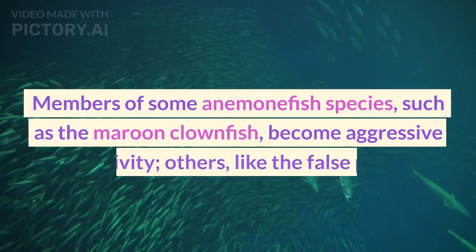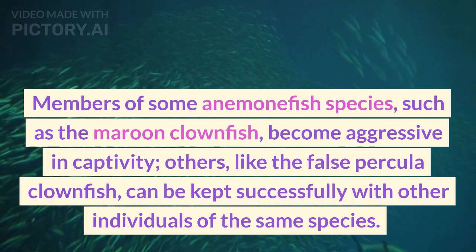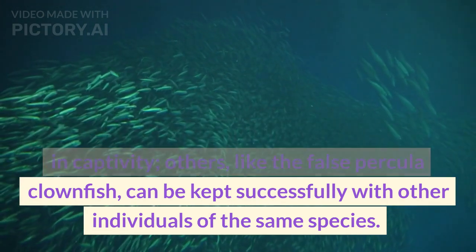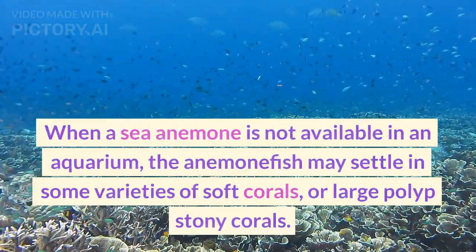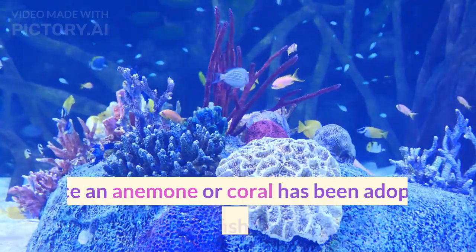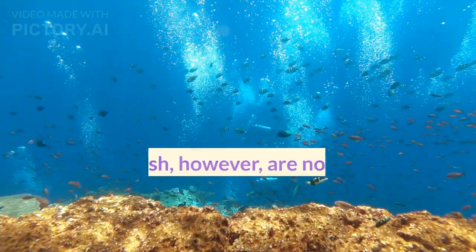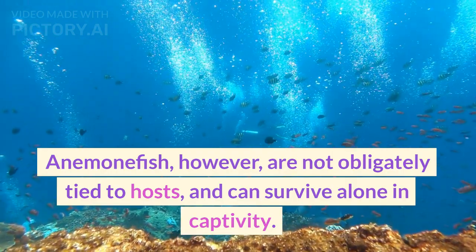Members of some anemonefish species, such as the maroon clownfish, become aggressive in captivity. Others, like the false percula clownfish, can be kept successfully with other individuals of the same species. When a sea anemone is not available in an aquarium, the anemonefish may settle in some varieties of soft corals or large polyp stony corals. Once an anemone or coral has been adopted, the anemonefish will defend it. Anemonefish, however, are not obligately tied to hosts, and can survive alone in captivity.